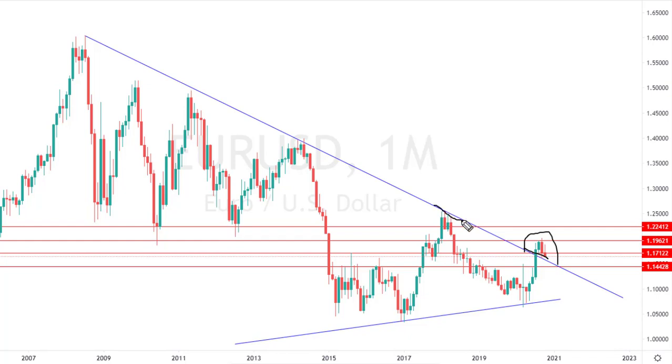We can see how this dynamic trend line has been successfully acting as a point of rejection for price right from the midpoint of year 2007 and then 2009. That was in 2008. And then right in year 2020 price broke this dynamic trend line. And then let's zoom in more on this currency pair.